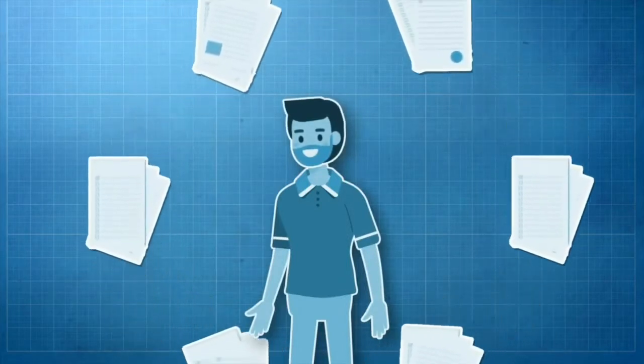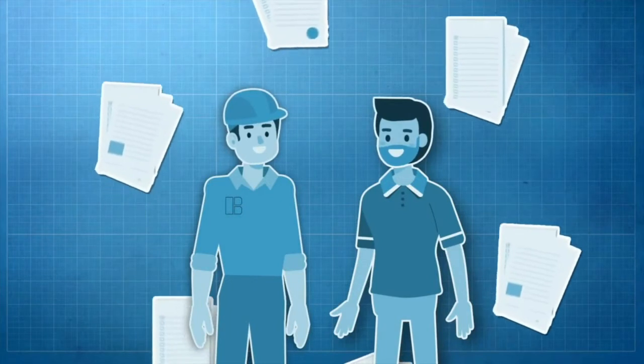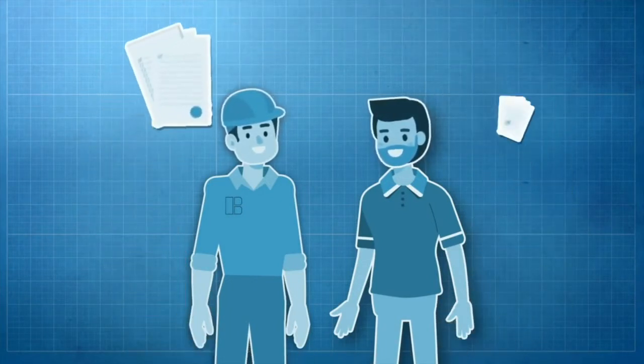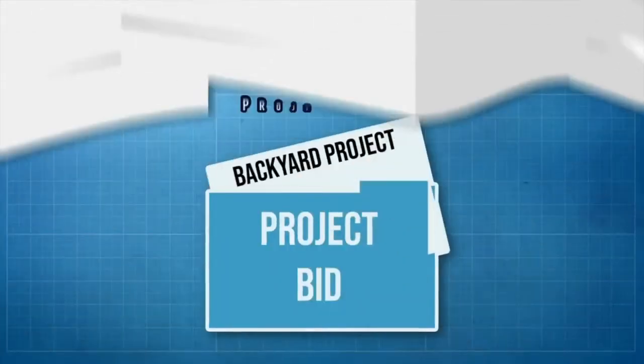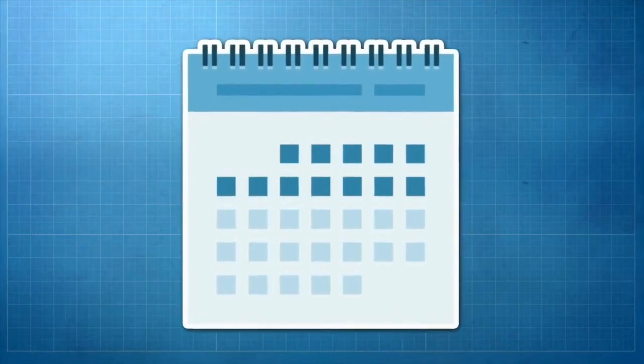We have financial experts on hand to meet with you one-on-one and help you choose the financing package that works best for your company. They're available to answer all your questions, so you can promote the program with confidence. The Belgard Preferred Payment Program gives you the opportunity to upsell your projects and get it done all at once, rather than a phased project approach.